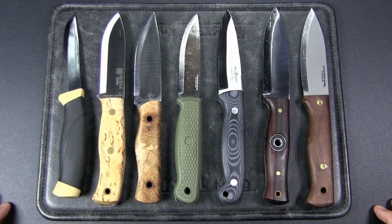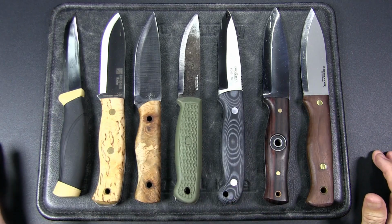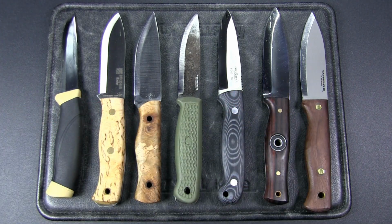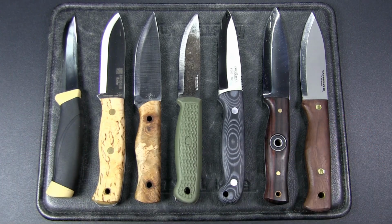So what do you think? Are these style knives really that perfectly suited for bushcraft? Are they that ergonomic? Is the size, the grind just right? And do you think they perform better than any other outdoor knife? Or is it just marketing? Let me know your thoughts in the comments below.